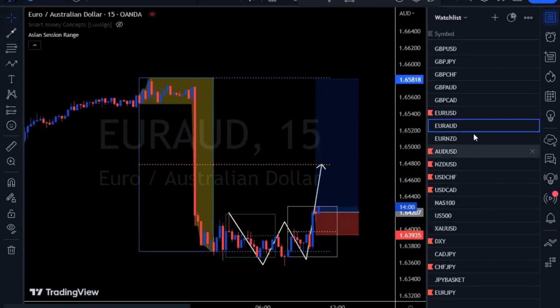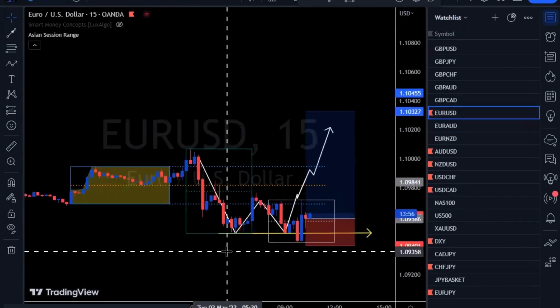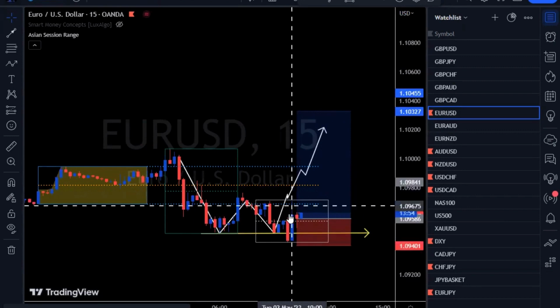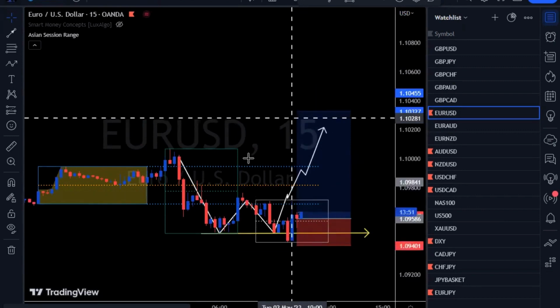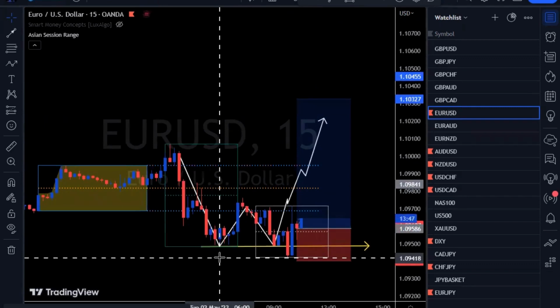Then we are looking at Euro USD for that risk. Bullish engulfing candle, pullback, then take it when it goes back up bullish. And you're done trading. It's about being patient, waiting. You're not gonna win 100% all the time, but when you stay patient, you will get it.